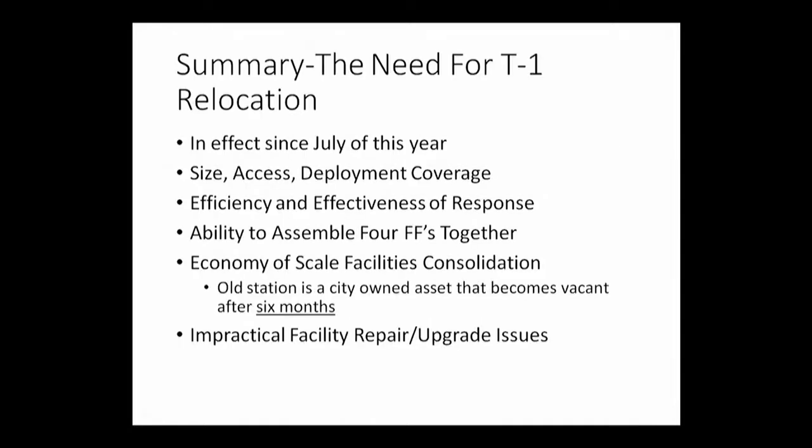The summary of the need to move Truck 1: we accepted delivery of a brand-new 100-foot tractor-drawn aerial in July of last year, put it in service, and found that there were only inches of clearance in the existing facility, not to mention the fact that what we've known forever and ever is running the wrong way up Franklin Street, controlling the intersection, backing in, all those things. So size, access, and deployment coverage have always been a struggle for this truck company.